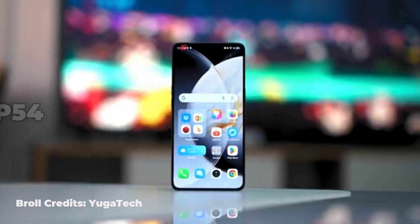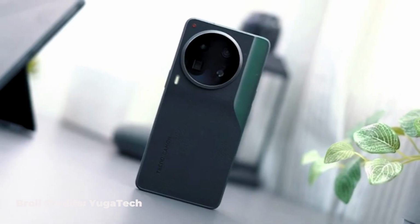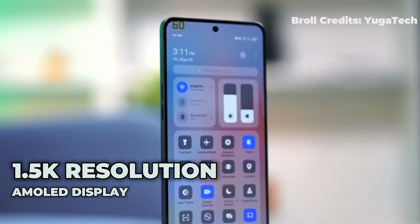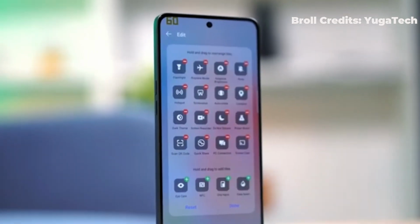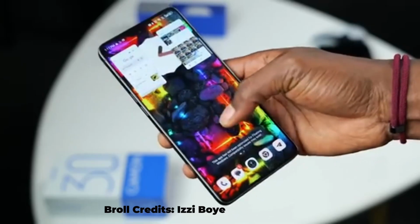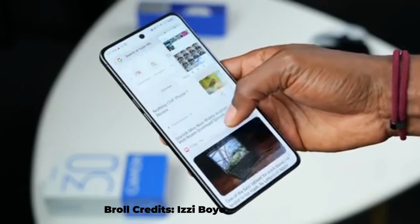This device has an IP54 rating for dust and splash protection, so don't soak your phone inside water. Don't even take it swimming. The device has a 1.5K display resolution with an AMOLED display and 1400 nits of brightness. This device comes with Android 14, and it comes with a smart hub and a smart panel that give you the ability to customize anything you want on your home screen.